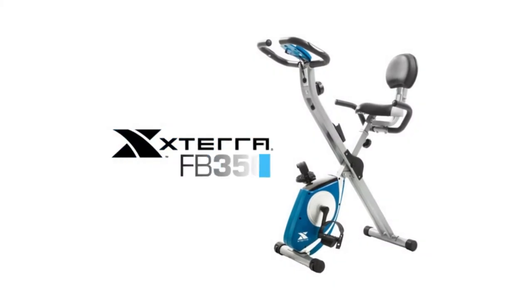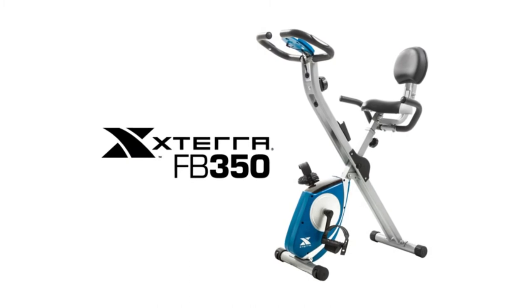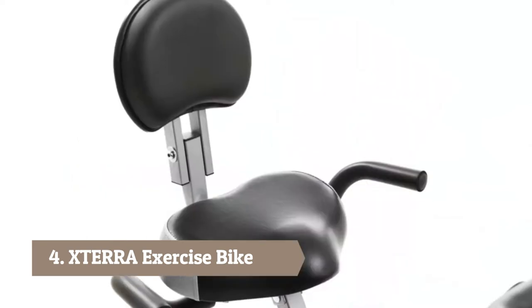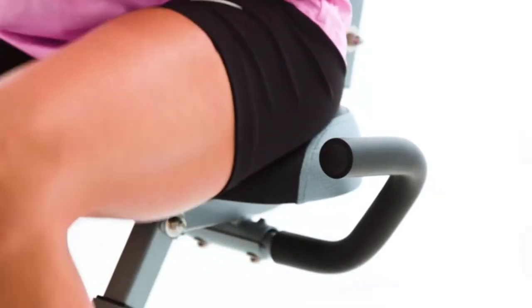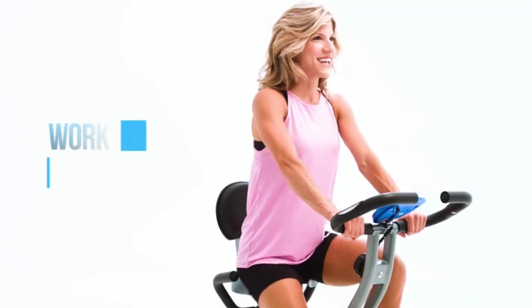The advanced folding frame design and multi-seating positions of the XTERRA Fitness FB350 folding bike maximizes your use of space while providing a workout that is comfortable and effective. The padded lower back pad, large anatomically designed thick padded seat, and padded seat handles combine to give you a comfortable secondary seating position that will keep you working out longer.